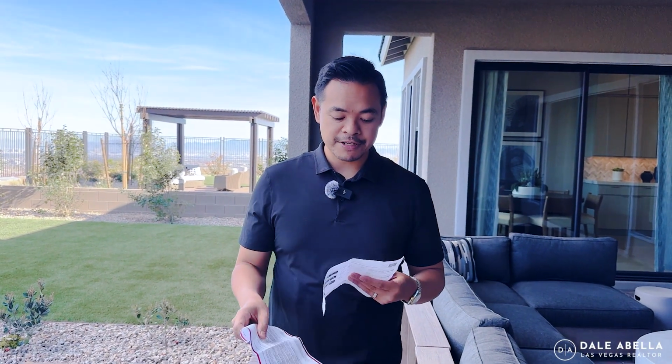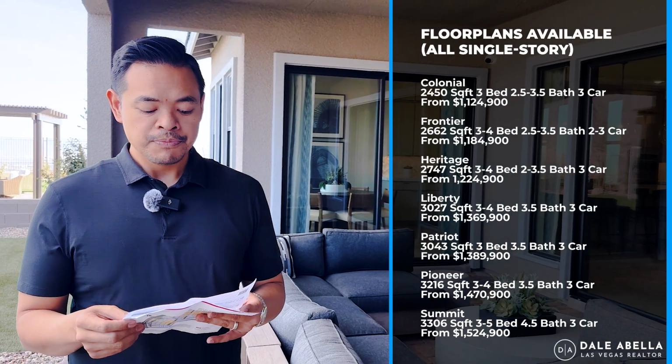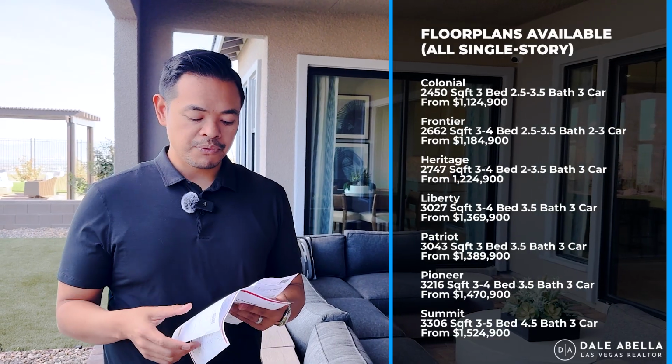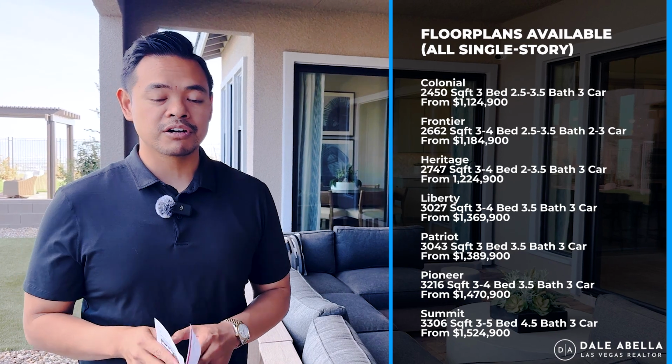Now, this community in specific is an all single story community out here. I will have the floor plans on the screen for you guys. So they offer about 7 different floor plans here, okay? These are all single story homes. They're going to be ranging from 2,450 square feet all the way up to 3,306 square feet, okay? So large single story homes, all 3-car garages.